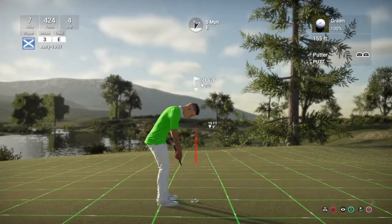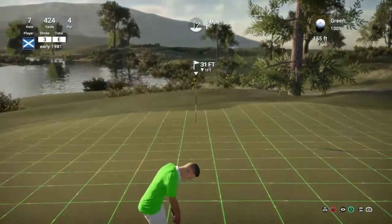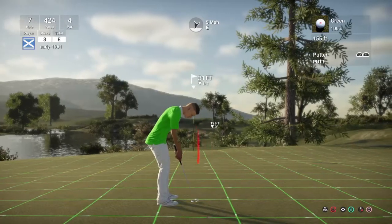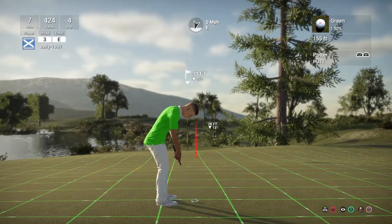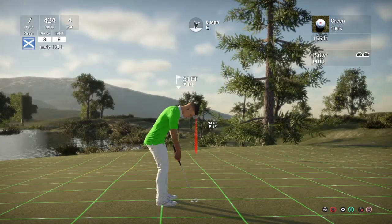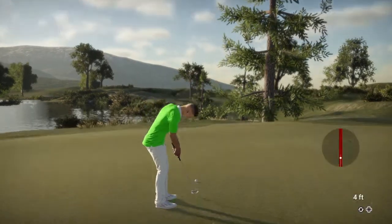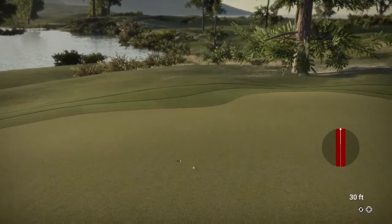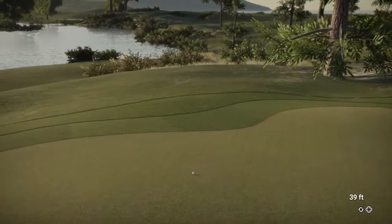31 feet to the hole. So wow, can't believe that 4-mile-per-hour wind really took my ball left and really affected the distance. But not to worry, 31 foot putt, 1 foot down. That needs to slow. I'm going to go right off the green. Yeah, that was always a tough putt.